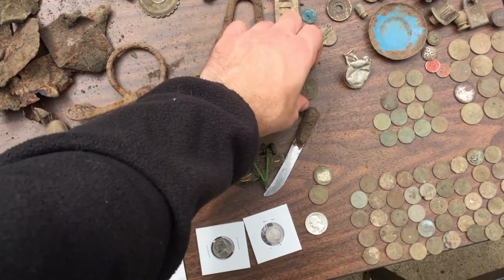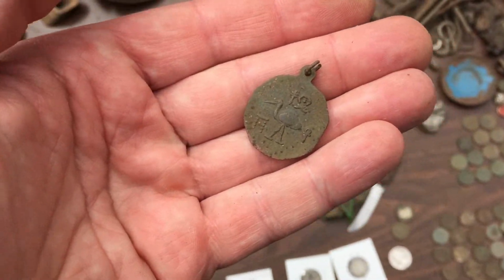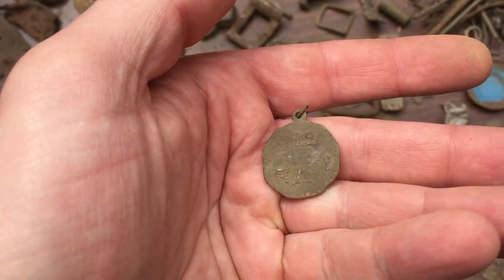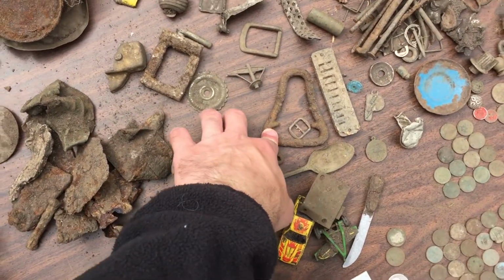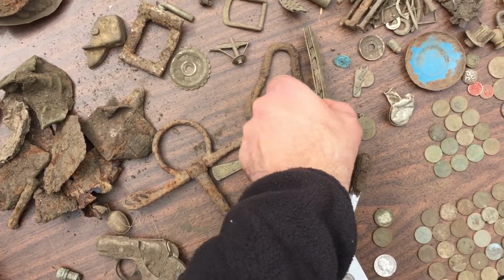Then we got ancient Egyptian hieroglyphic stuff. Look at that. No, it's some sort of charm thing. I don't know exactly from what. Not real old, I doubt. But that was kind of interesting. There's some more buckles, horse tack thing from Zumbrota. This is from my great-grandparents' farm, an old, what's left of a harmonica.